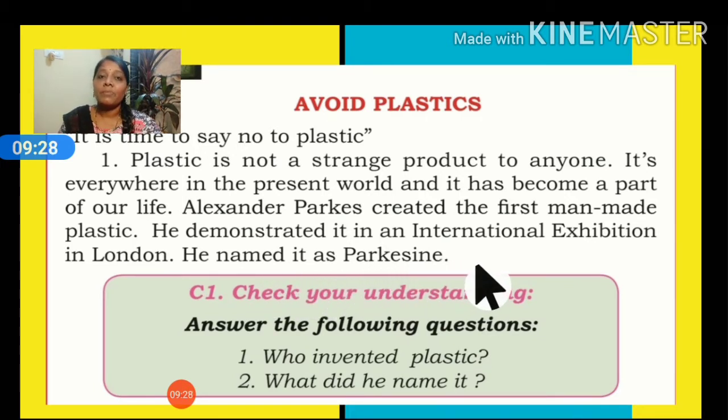This is the first paragraph, and on the basis of this paragraph we have two questions. Okay, let's go with the first question. Who invented plastic? Yes, you are right. Alexander Parks invented plastic. What did he name it? Alexander Parks named it as Parkesine.